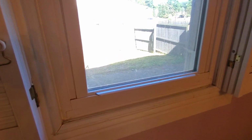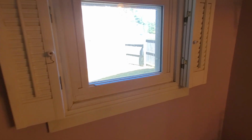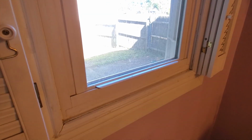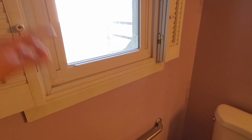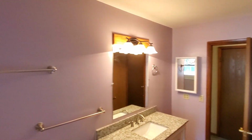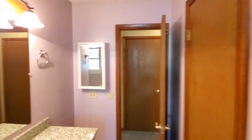The windows have been replaced within the last 10 years or so. So these windows are in pretty good shape, and this property's age is 1985. So pretty good shape. And the roof was also replaced at the same time the windows were replaced. New toilet, so that's good. And then kind of move back here so you guys can see the whole bathroom. The color is really not that nice, but you get an idea.